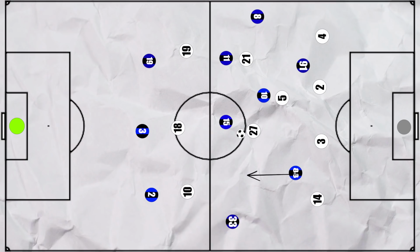Alternatively, PSG could drop into the space whilst Hateboer pushed beyond to either take a marker away from him or take advantage of the space beyond.